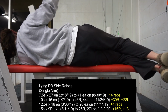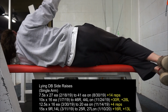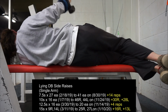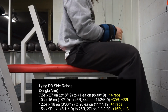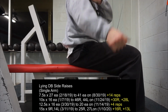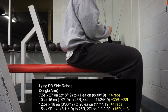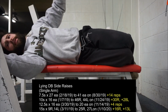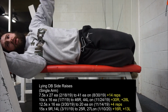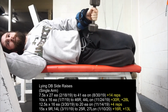But for the 7, I don't know why I only have the 5 pounds on this one. But anyway, for 7.5 pounds, I went from 27 each to 41 each on the 7.5 pound days. For the 10 pound days, I went from 16 each arm to 46 on my right, 44 on my left, which is plus 30 on the right, plus 28 on the left. So huge gains there. For the 12.5 days, went from 16 each to 20 each, so only plus 4 rep gains.